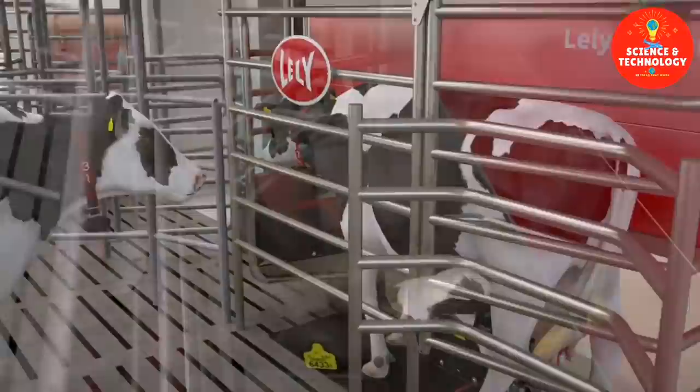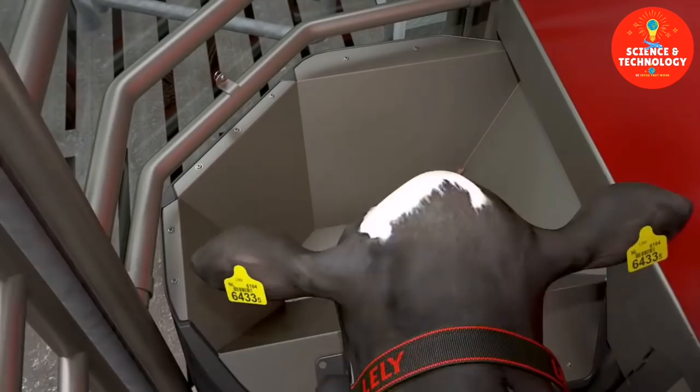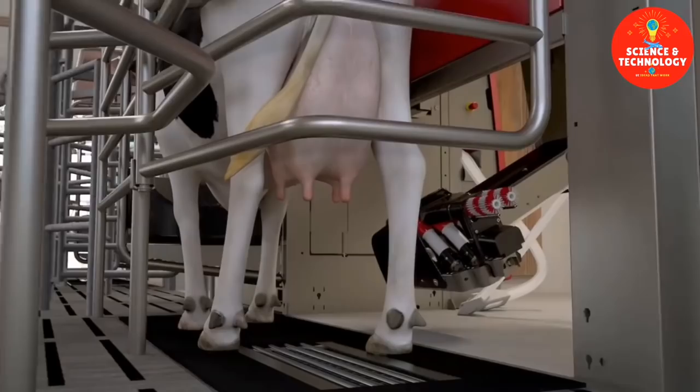Up to 5 different types of feed can be fed in the Lely astronaut, including a liquid feed. The rationing is determined by the milk production and the cow's lactation phase. This is also connected to external feeding systems, such as the Lely Cosmics concentrate station and the Lely Vector automatic feeding system. For optimum hygiene and stimulation, brushes are used for cleaning and disinfecting.